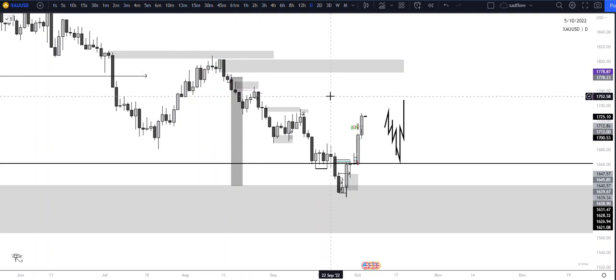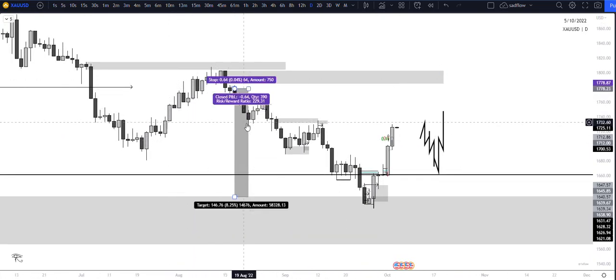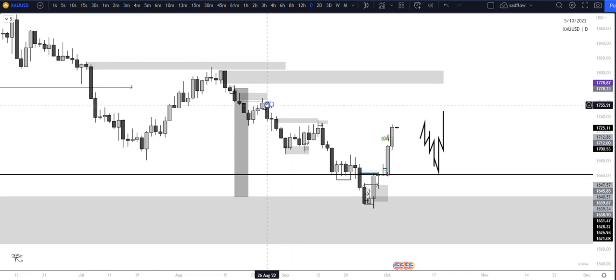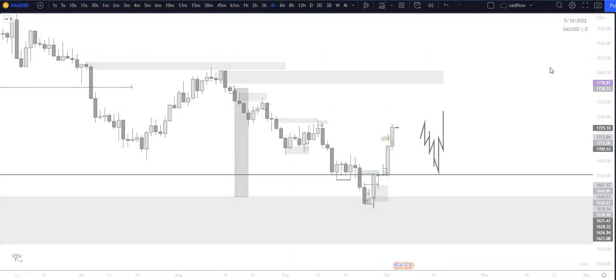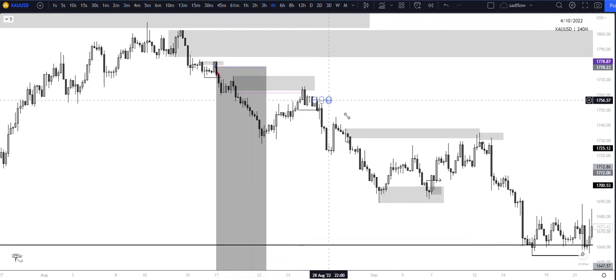So something that can help you out as far as supply and demand and what we're looking for: if you've noticed on this move to the downside right here, when we broke structure to the downside and created that area of supply, I had marked a supply zone. And we'll go ahead and put this back. This was during this move right here. I had marked the supply zone on this move to the downside.